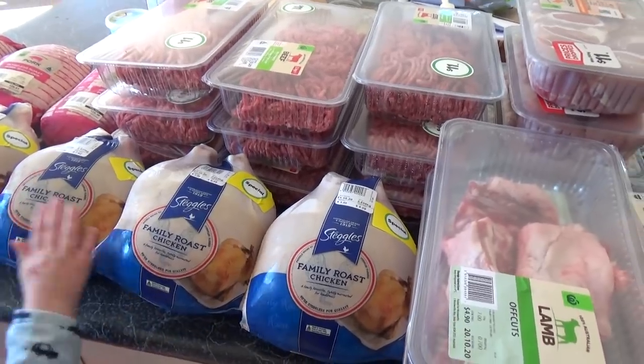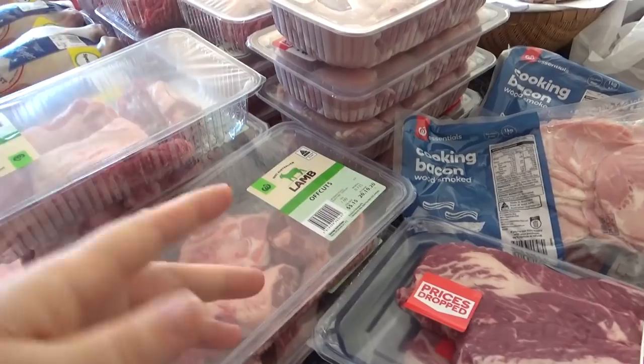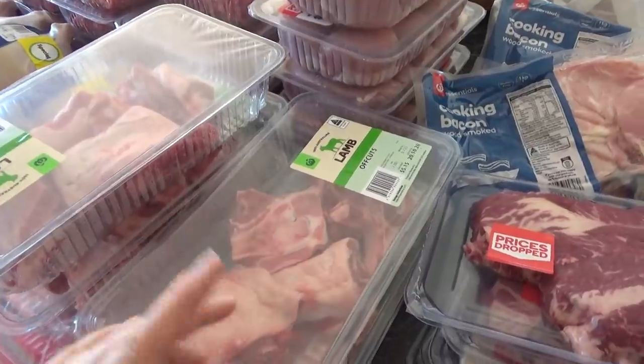So before we get into the freezer meal prep, I'm going to show you exactly what I got. I might leave a list here of what I'm making. That might be a good idea. Do that, Liana.